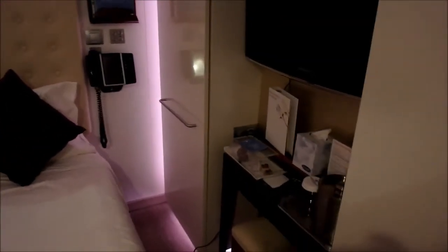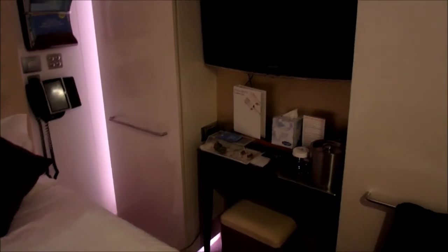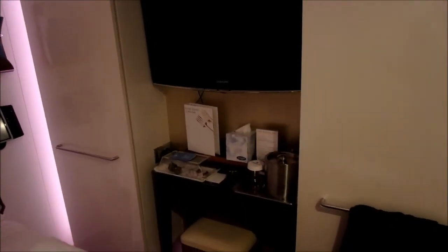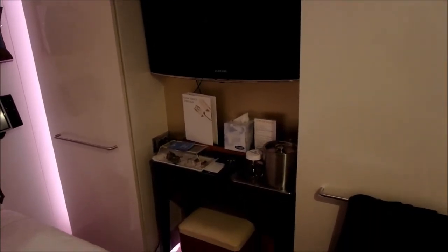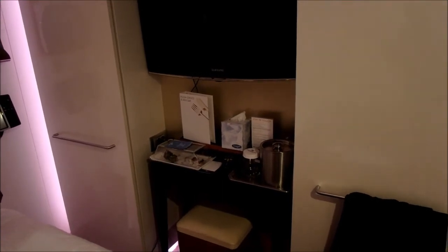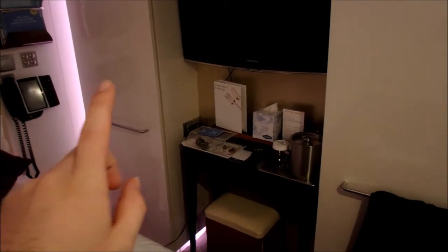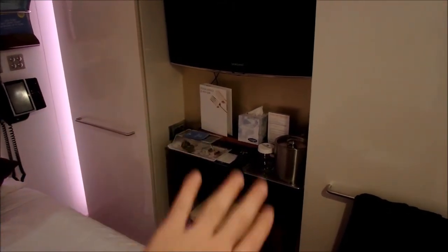Now this is the storage and the TV area and everything in this aspect, and I'll show you inside here in just a second. Kind of a design flaw that personally for me is there's no drawers anywhere in this stateroom. There's actually one though, but it's for a trash can. I'll show you that here in just a second.